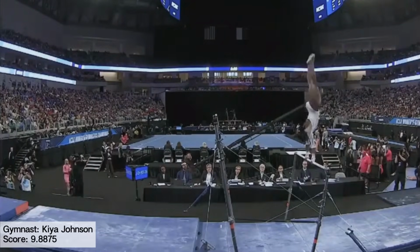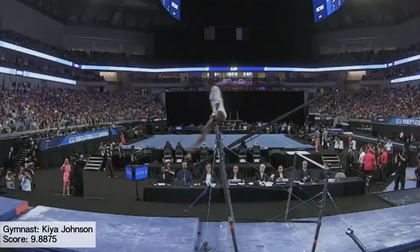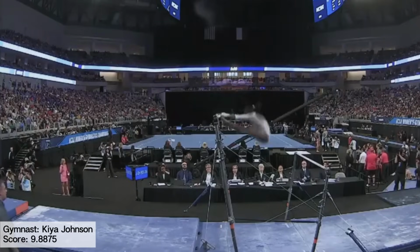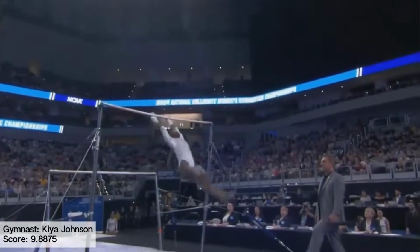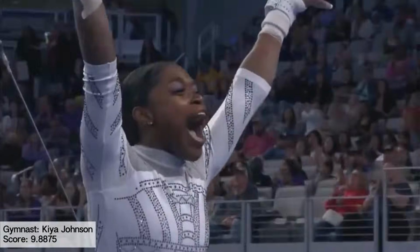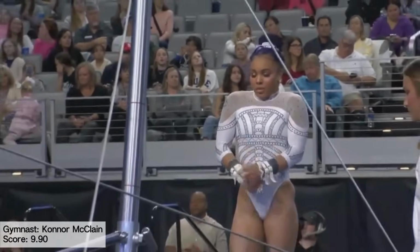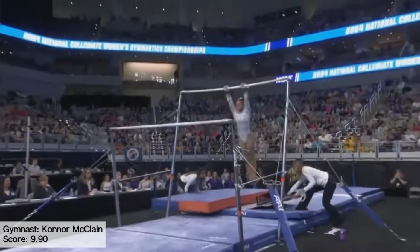Caught a little bit close on that Maloney. She did have some bent arms to try to bring up her momentum, but she is so strong. She hits every handstand right on top. Just the dismount here. And sticks are contagious. To the great LSU Tiger, Connor McLean, I don't want you to miss this.